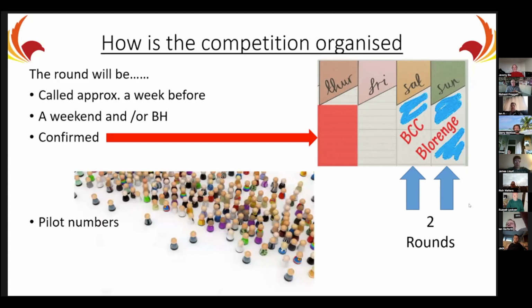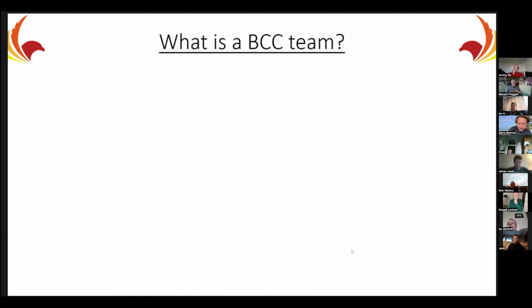And pilot numbers, well, we've already talked about that. So this is back to the balloting and limiting of pilot numbers. So that's how it's organised as balloting.